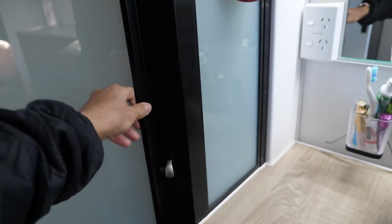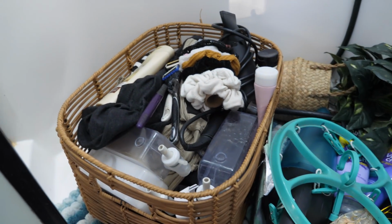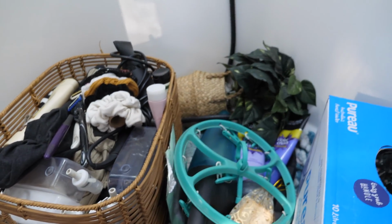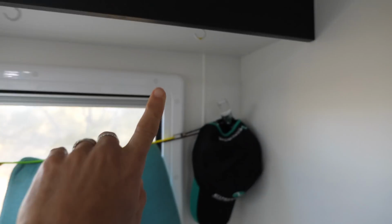The shower. So we have one of these dispensers. I've removed the containers, shampoo, conditioner, etc. And I've put them all down in here along with a variety of other things. Normally this has only got the basket and a couple of things in there. These usually hang on the hooks up here. They've been known to jump off.